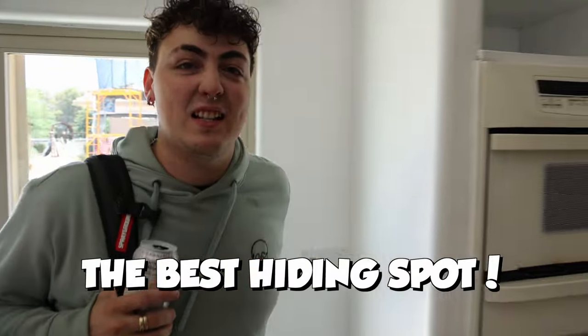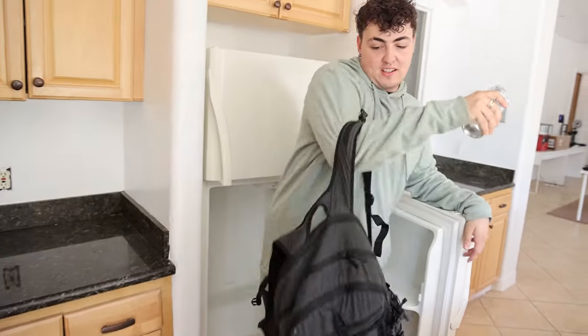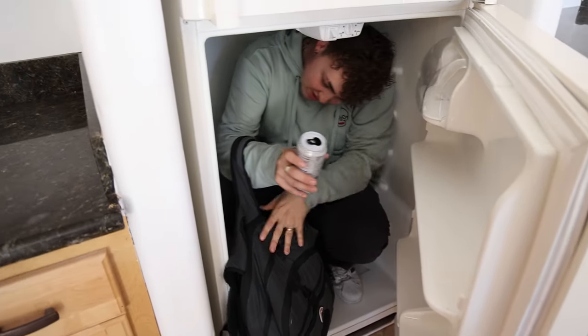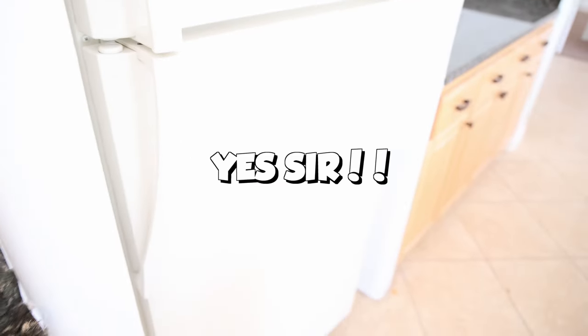Okay. Guys, this is going to be the best hiding spot. I'm gonna hide inside this refrigerator. I got my backpack full of snacks. Now let's just hope I fit in here. Just gotta. Oh yes, baby. They're never gonna find me in here. Yes, sir.